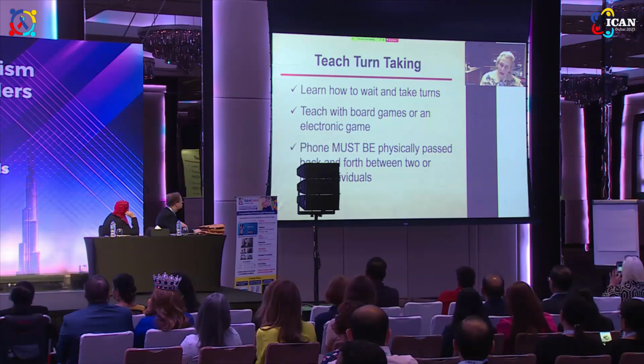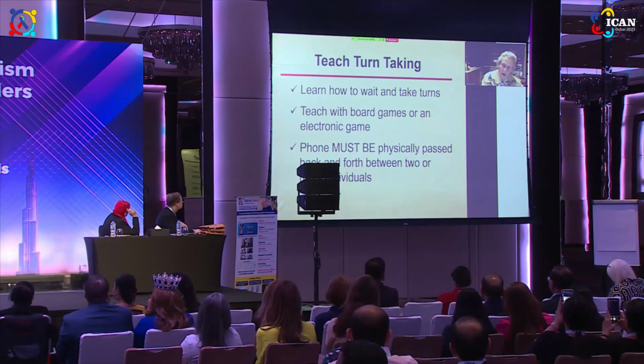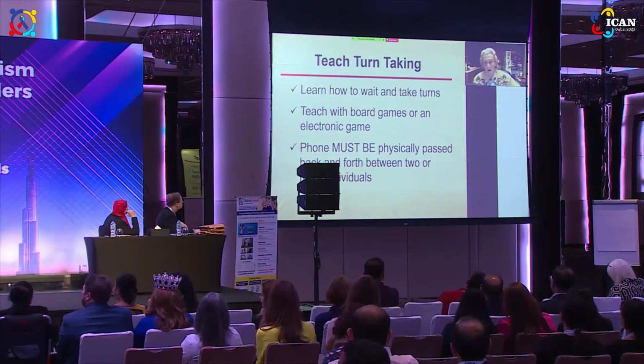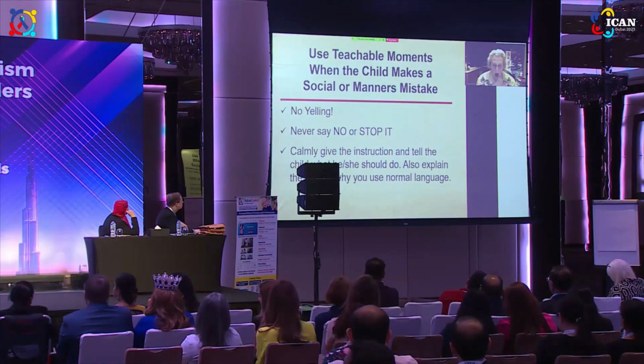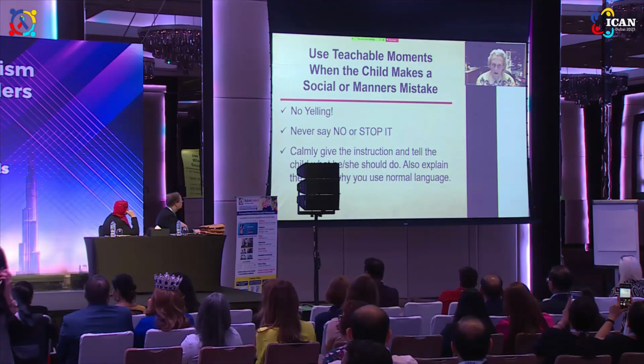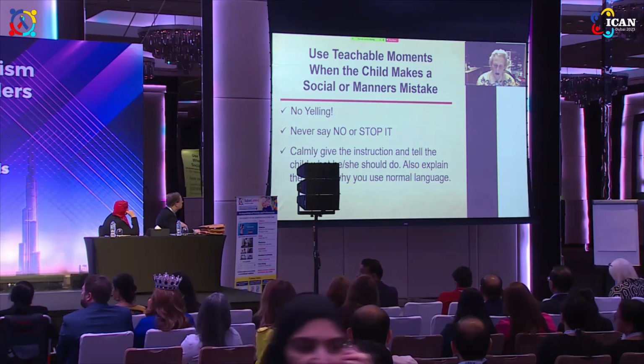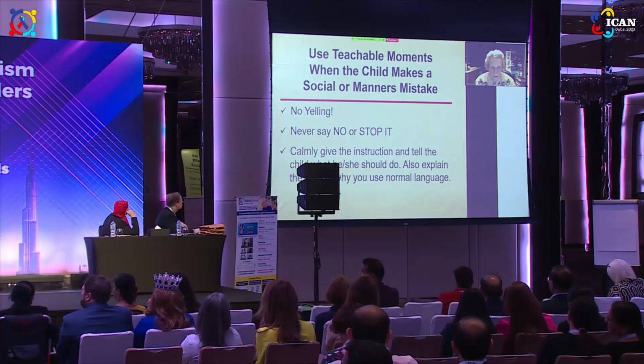Teaching turn-taking. That was done with me with board games. You have to learn how to wait. That's something that's very important for young autistic children to learn, how to wait. And we'll go on to the next slide. Teachable moments. We already talked about that. You don't yell and say, stop it. You give the instruction and the reason why. Let's go to the next slide.